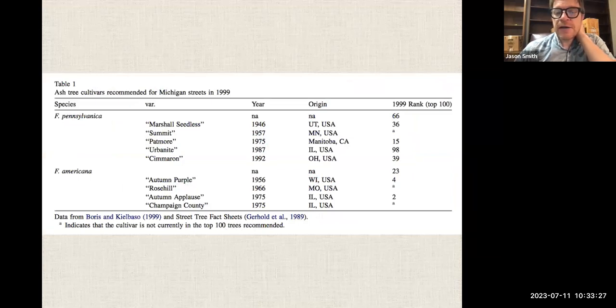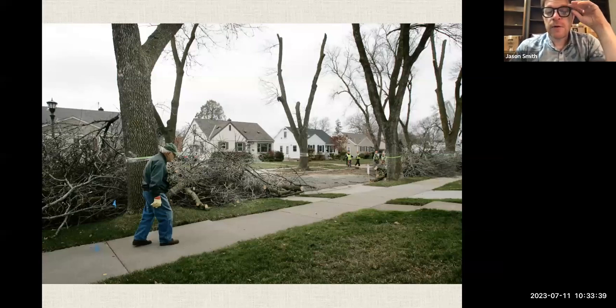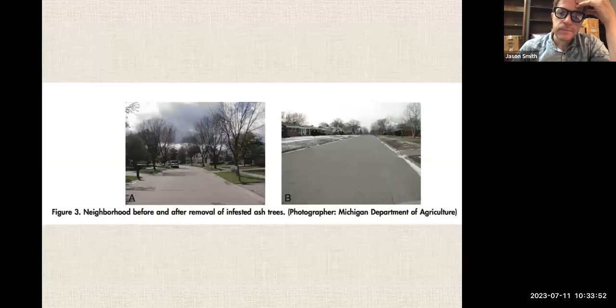This was in 1999, by the way. These are species and cultivars of ash that were recommended as street trees in Michigan in 1999. Interesting. But the impact has been huge. Cities were having to deal with thousands and thousands of dead trees. They're having to cut them down. You can imagine the impact on homeowners and property owners and neighborhoods and so on. So this is a before and after photo of the same street.